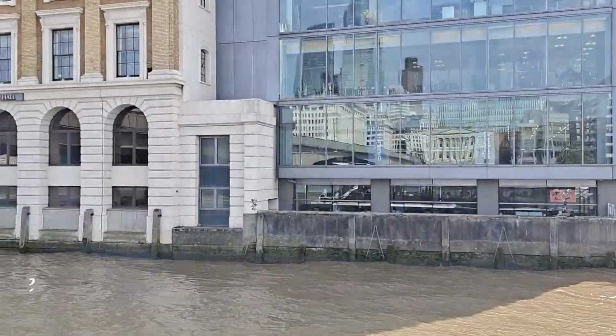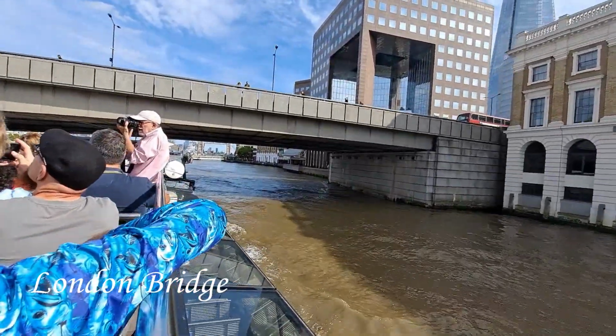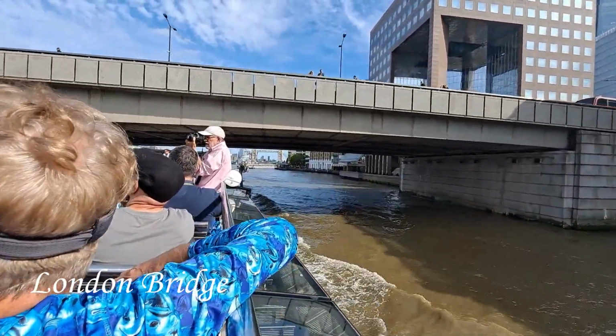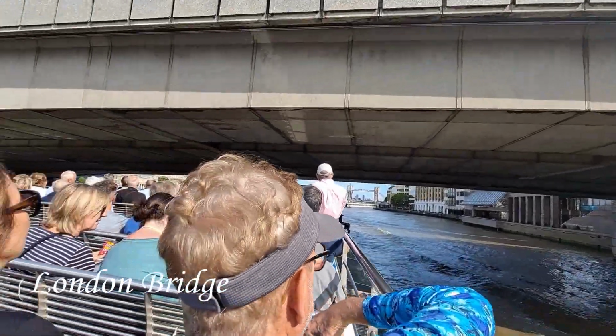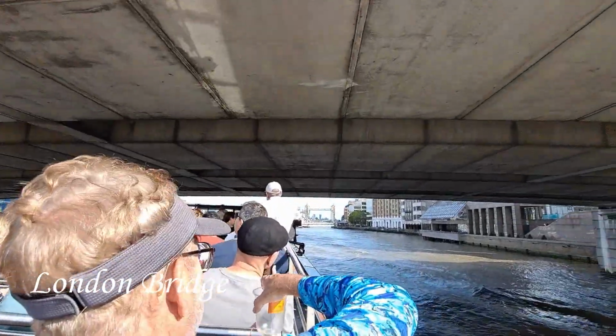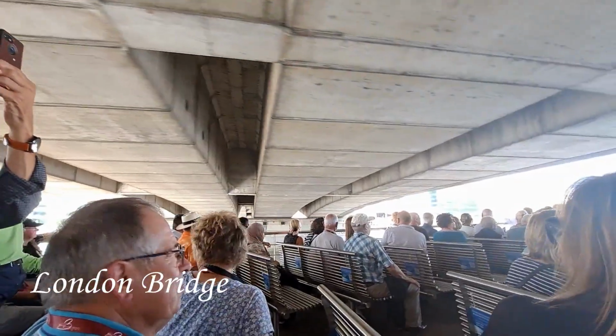Now this bridge, this is London Bridge. People often confuse it with the next bridge. The next bridge is Tower Bridge. This one has got London Bridge written on it. It definitely is London Bridge. Look. A London Bridge has stood on the Thames for 2,000 years. This is the 5th London Bridge.